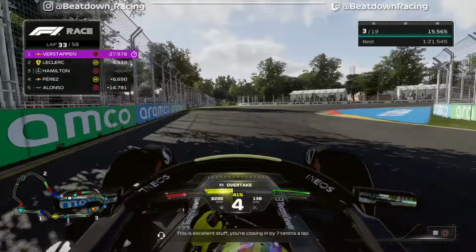Okay, so the car behind's just come in. They're now on a soft tyre. Soft tyres on the car behind. You're increasing the gap to the car behind by a few seconds per lap. Keep it up.